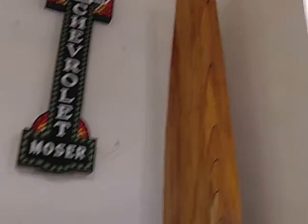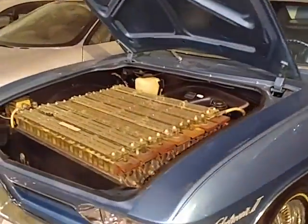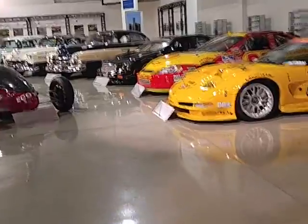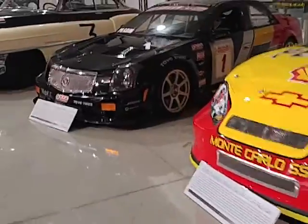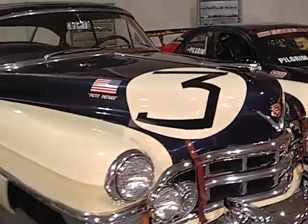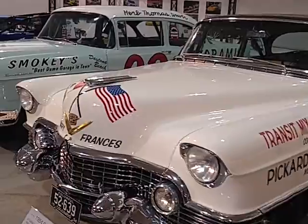Chevrolet, propeller for the wind tunnel, Electro-Air, 66 four-door sports sedan, concept cars, racing Cadillacs, the greatest Cadillac of them all, 1956. 1950 Cadillac replica race car. 1954 race car replica. Beautifully done.